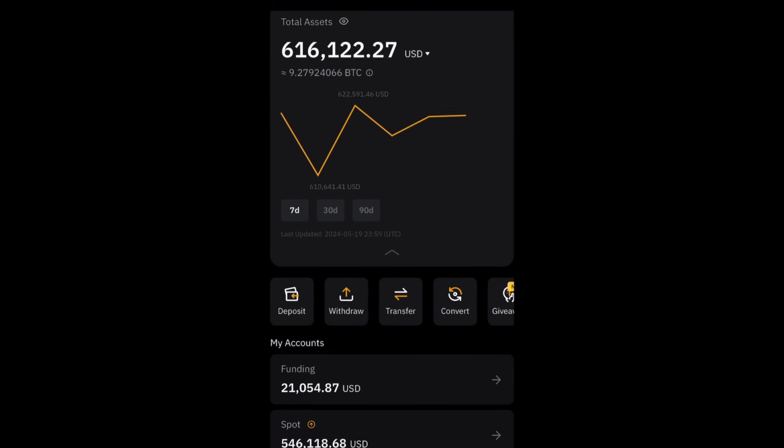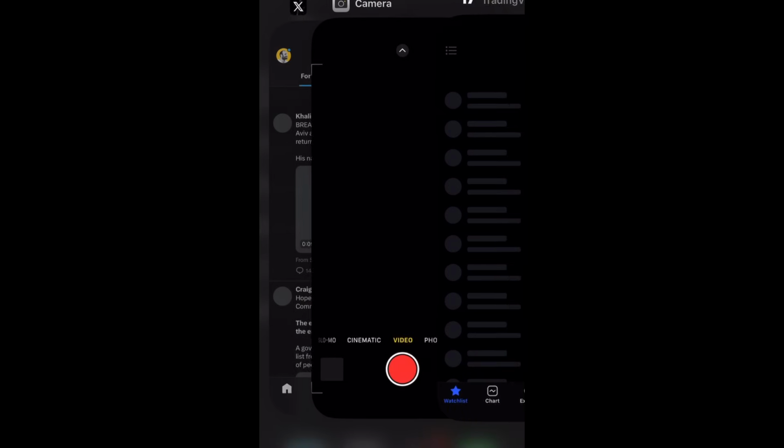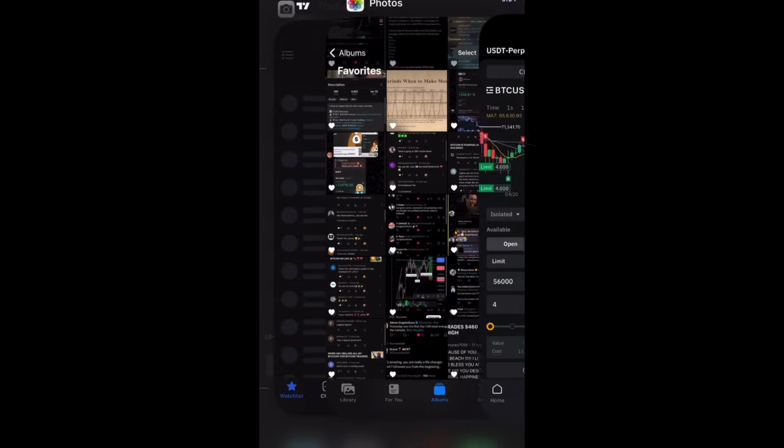Everyone, you have to do your own due diligence and consult your own brokers. I'm a seed investor in a lot of these companies, so you have to make your own decisions.